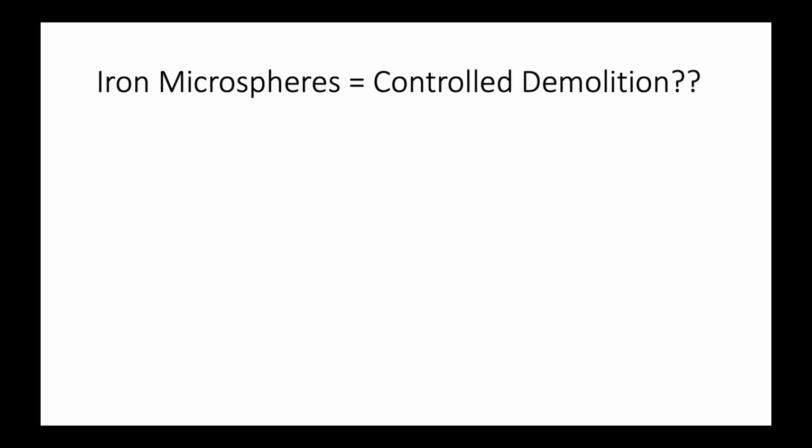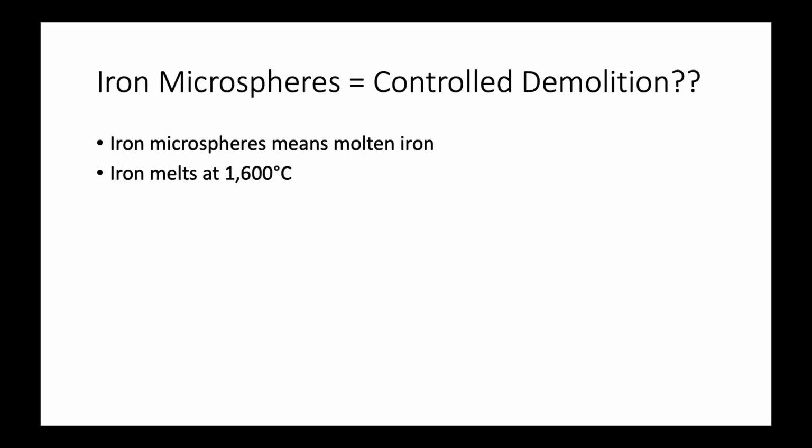So how do you get from iron microspheres to controlled demolition? Here's the logic behind that theory. Iron microspheres means molten iron, because you have to have the iron to be molten for the surface tension to form them into spheres. That's true. Iron melts at around 1600 degrees Celsius, also true.